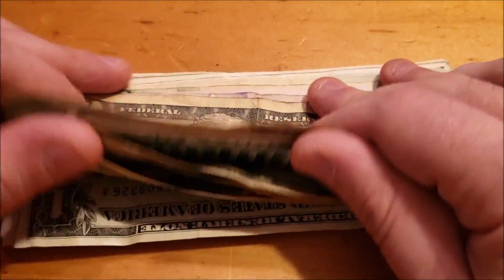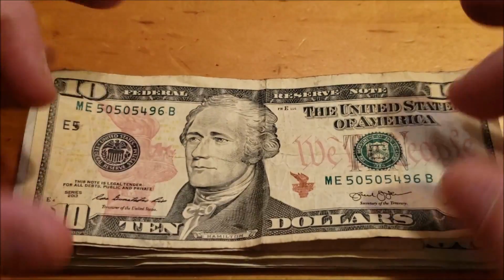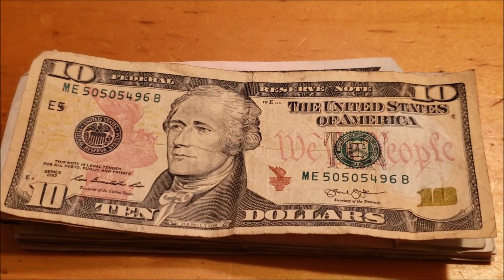Let's go right through what seems to be some pretty beat up bills here that were in my wallet over the last few days. See if we can find anything that is collectible or worth more than face value.